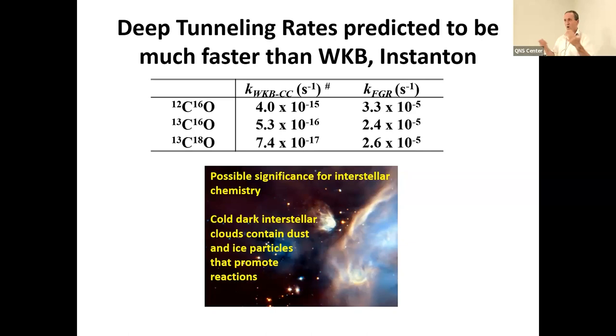And this comparison suggests that the resonance enhancement of tunneling can be very, very large. And so it just points out that condensed phase tunneling can work very differently than gas phase tunneling, and that you need to think of the tunneling in terms of bound states and not in terms of scattering wave functions. And in particular, it made us wonder, does this have possible significance for interstellar chemistry?